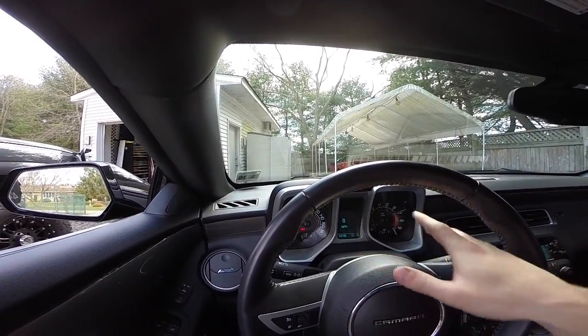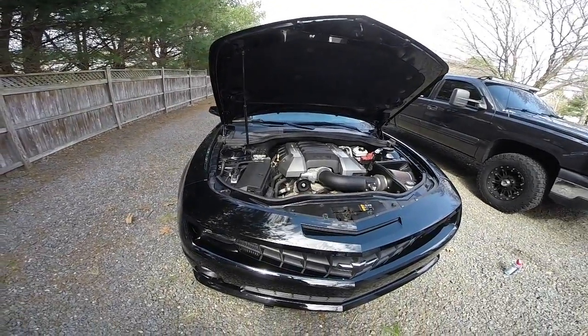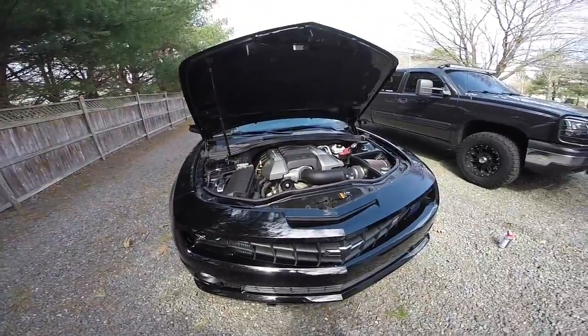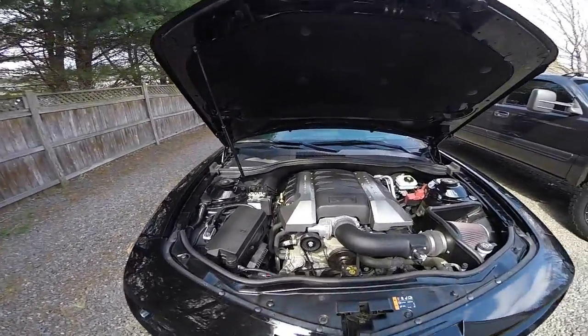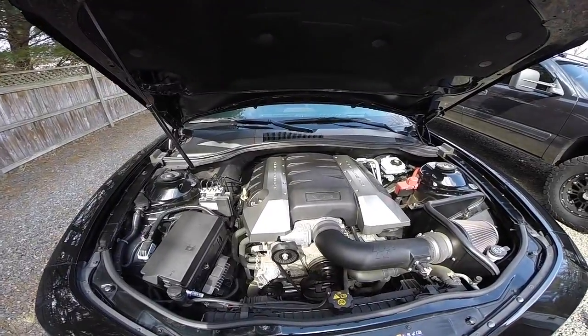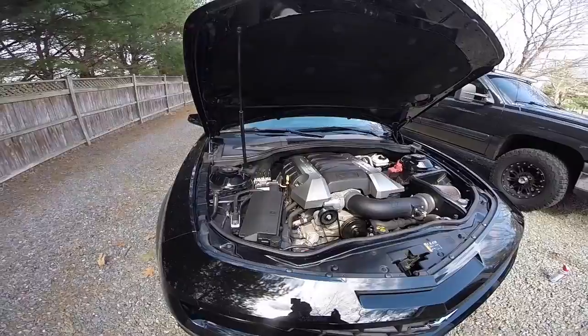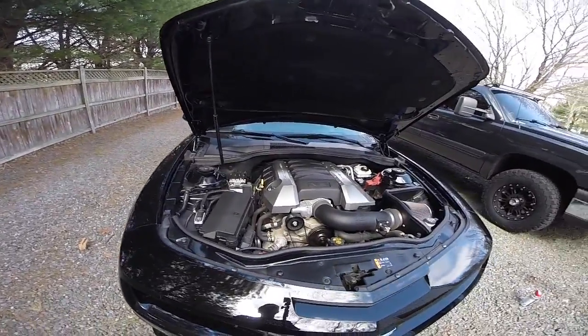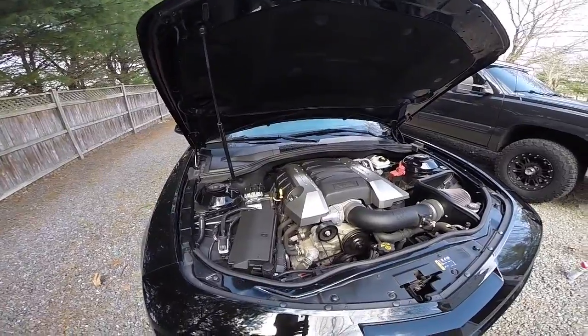They're all synced together, they all work really well, and it's just a really cool feature on this car. Moving on to probably one of the main reasons why anybody buys a Camaro SS is the motor. This has Chevy's LS3 motor. It's a 6.2 liter, makes 426 or 427 horsepower, and this motor is an absolute monster.